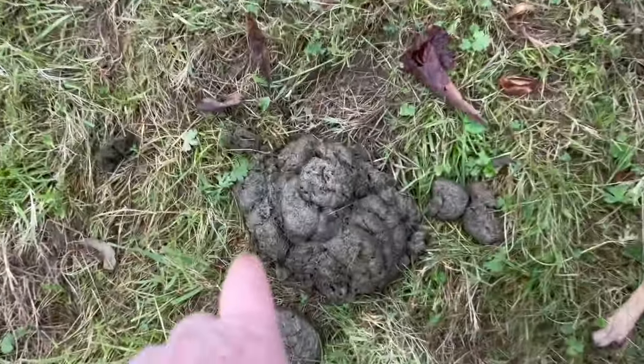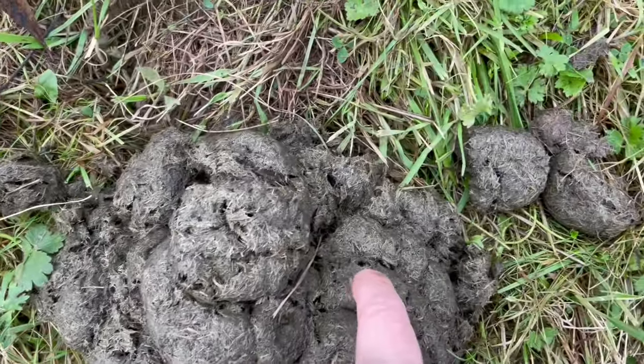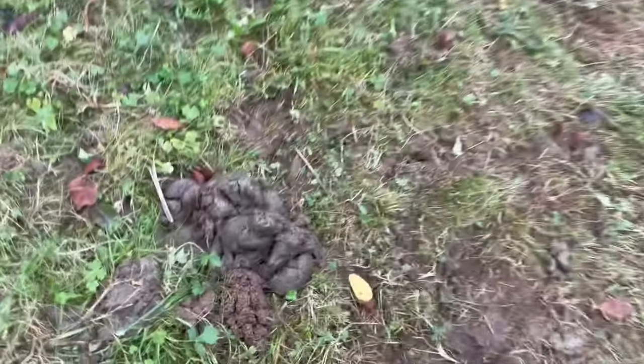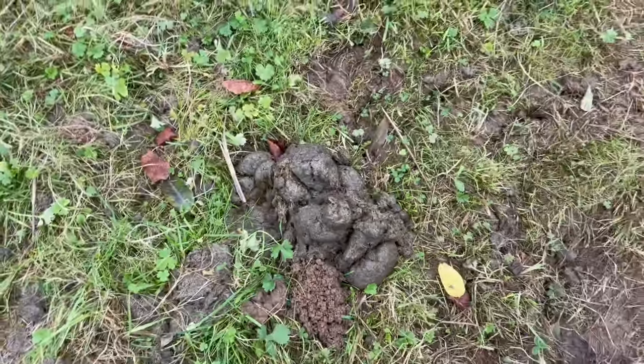But the other sign that there's beetles active are those two holes there and there. Those are a different kind of dung beetle. You can see the hole there. So, yeah, the dung beetles are still active. Look, there's another one. There's door dung beetle evidence right there as well.